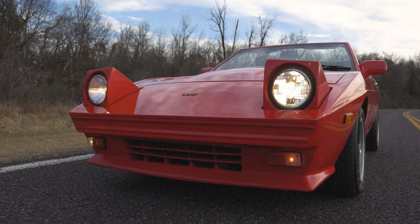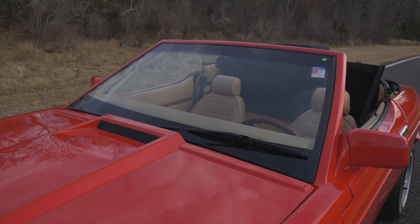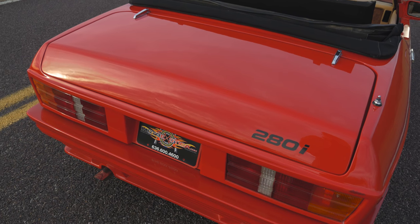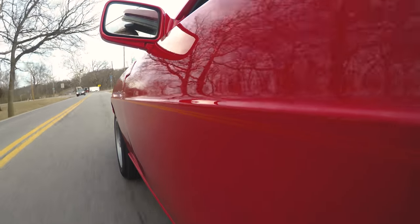Another one of the more unique styling features of the car is the fact that the windshield is almost perfectly flat. It has a little bit of a curve to it, but it's 90% flat, and of course only has one windshield wiper, because of course it does. And then going back from there, it isn't really too crazy.